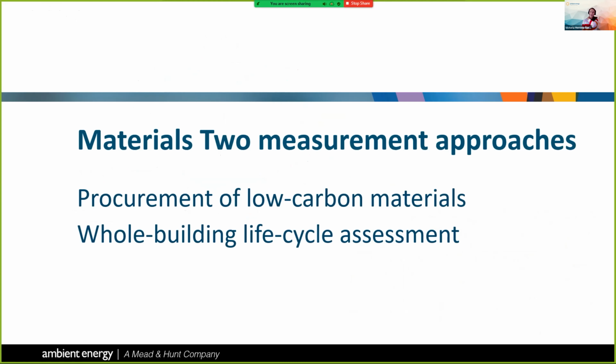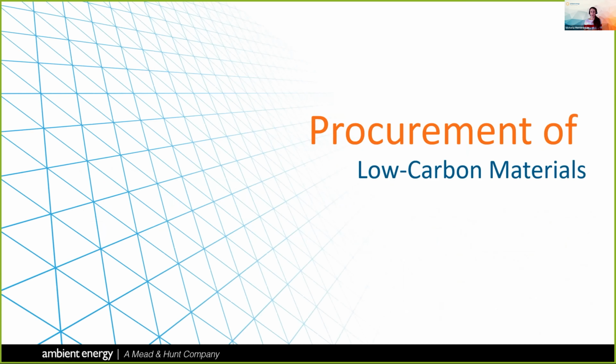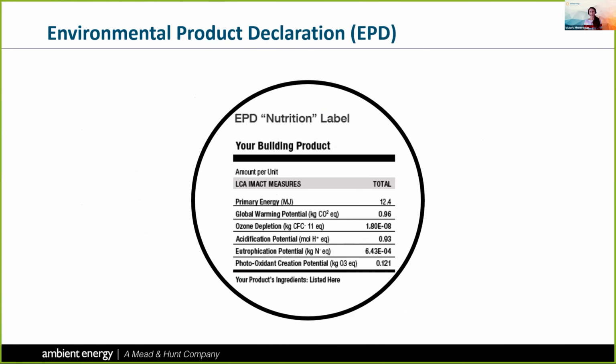And now we're going to jump into the materials portion of the embodied carbon. There are two different ways to measure the embodied carbon. One is during procurement, and the other one is the whole building life cycle assessment. So I'm going to start with the procurement of low carbon materials.